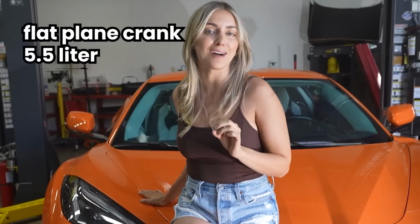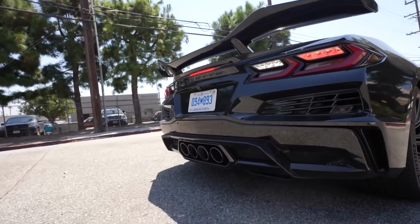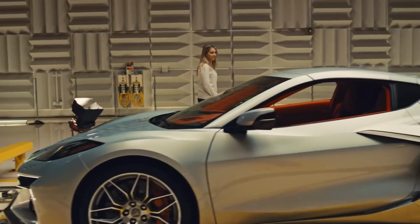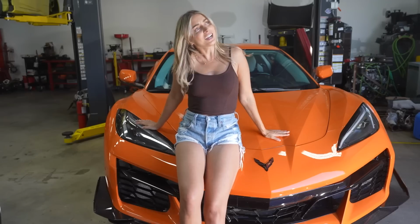With none other than a flat plane crank 5.5 liter LT6 pushing out 670 naturally aspirated horsepower. Your girl got to be featured in the launch commercial and documentary, so of course I had to buy a Z06. Your girl is also the first one in the world to twin turbo a Z06. In fact, I think I even twin turboed my flat plane crank C8 before Chevrolet did.